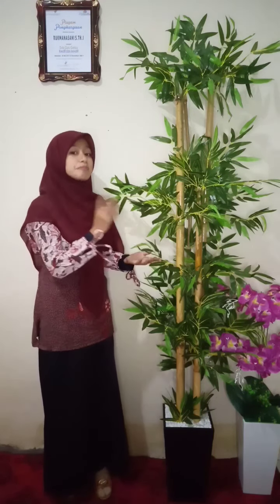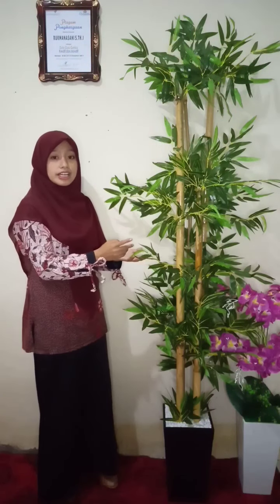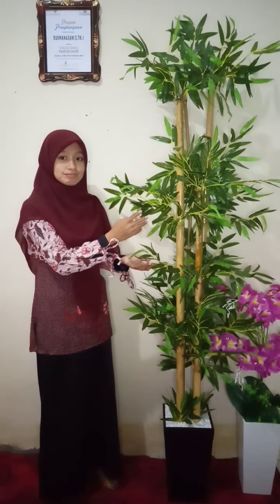Its usage: this imitation bamboo flower is very suitable when placed in the room, workspace, living room, office, study room, agency, company, even in the bedroom. And the right position is in the corner of the room.